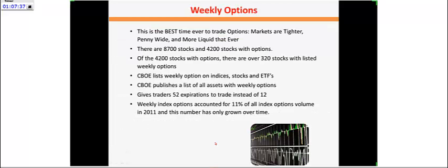So let's talk about weekly options here. One second here. Hey, can you call 15?